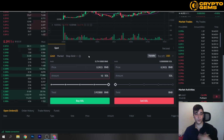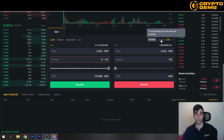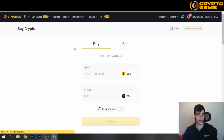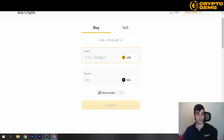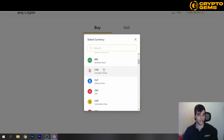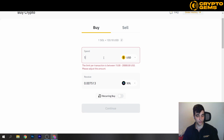Now, another great way, which is actually how most people do it, is by going to buy with USD, and don't worry, you can buy it with other currencies as well. So you click on buy with USD, and then you get to this screen. In this screen, you put the amount that you're willing to spend in USD or in any other fiat currency like Australian dollar, Canadian dollar, yen, etc. You will see that for every coin, it's a little bit different. Let's type, for example, 15.